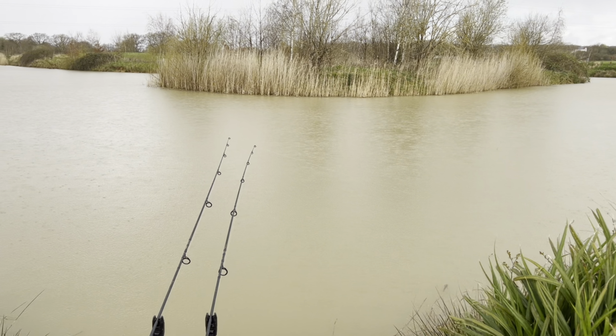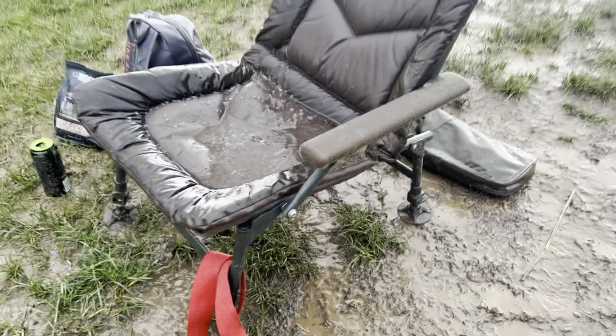It's just started melting down, this is not what I wanted. Typical, just set up, we've had hailstones. This is horrendous.